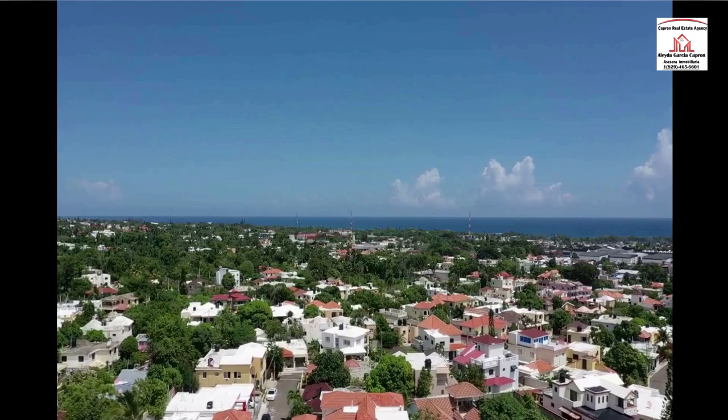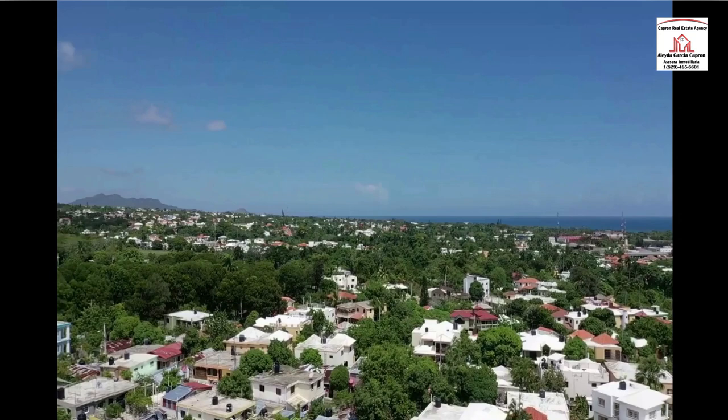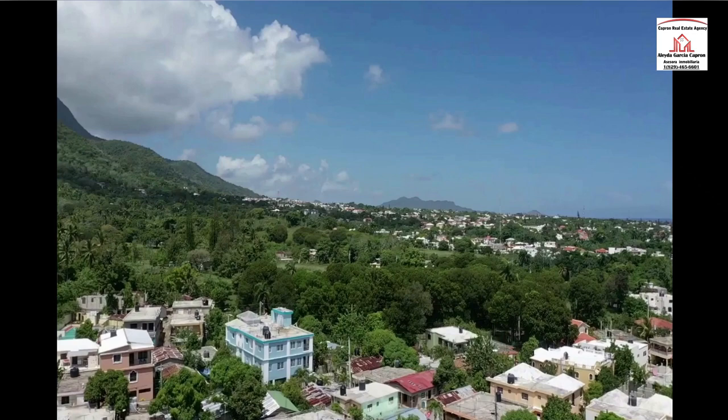So this place is located in the Campo side of Dominican Republic. It's going to take me at least 35 to 40 minutes to drive out here in this location.